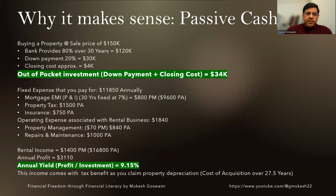Now, with that $34,000, that's the investment you have made, and assume that you have bought the property. So after that, it's a business. What kind of expenses are associated with that business? In my sample scenario, taking today's mortgage rate at 7% for 30 years, I end up paying interest and principal of about $800 per month. And that is basically fixed. If I have taken a fixed loan, this is going to be fixed for the next 30 years.